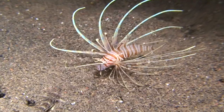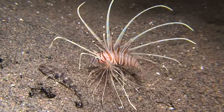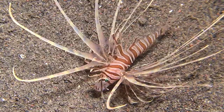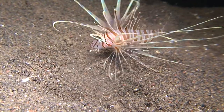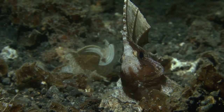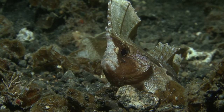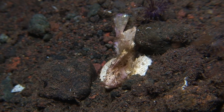Nothing is safe from this family. They even hunt prey that are the same size as themselves. The leaffish and waspfish are rather peculiar. To get to their prey, they use their dorsal fin to imitate a leaf swaying in the swell. If there's no current, they actively wave their fins.